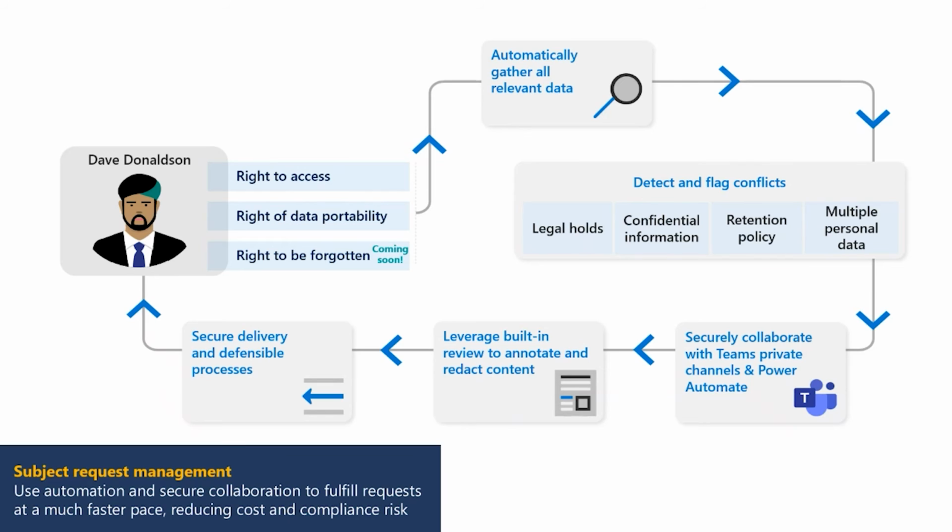Are some of the files that have Dave's information confidential, or do they have retention labels applied to them? Is there multiple personal data, which is the case where a single file could contain Dave's information, but also could contain my information. And when you're responding to a subject rights request, you don't want to send any other person's personal information to the subject. So it'll help you identify all of that very easily.